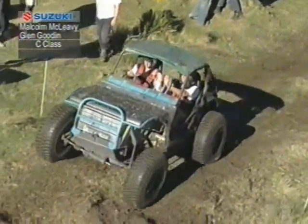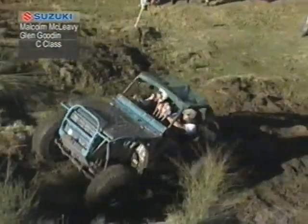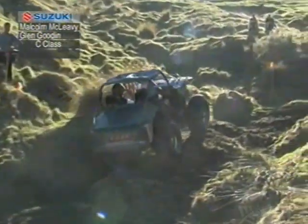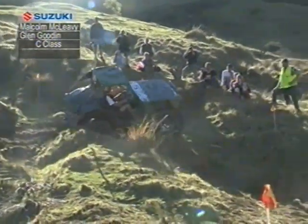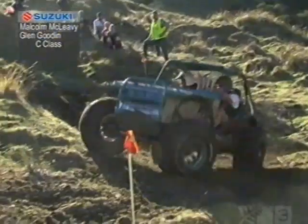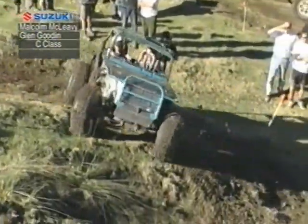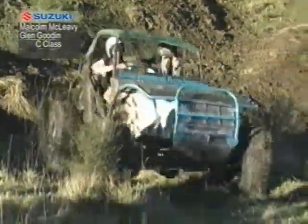Malcolm McLeavy and Ben Gooden. Malcolm pedals this truck like it's his little toy out of a toy box. He knows every inch of his truck, and he really makes it sing. So he'll be dancing his way around these bumps and lumps, and heading straight up this little hill climb. Oh, and see, he's taking that left-hand line again, Nev. Yeah, I think it might be the pick at the moment. It's getting down, that's the problem.